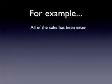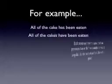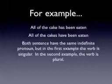All of the cake has been eaten. All of the cakes have been eaten. Again, these are the two sentences we just looked at. In both sentences, they have the same indefinite pronoun. But in the first example, the verb is singular. In the second example, the verb is plural. And that's simply because the object of the preposition, cake or cakes, has changed from singular to plural. In those cases, that determines which verb we're going to use.